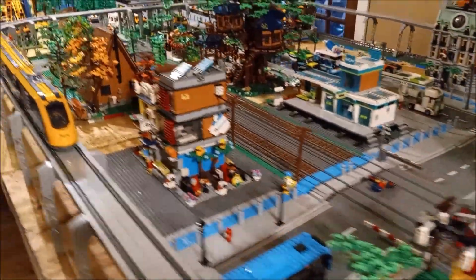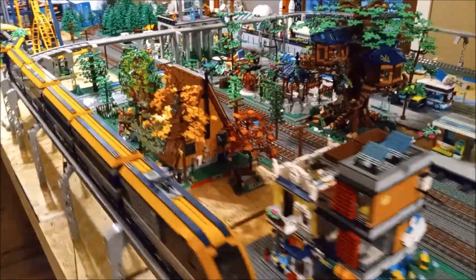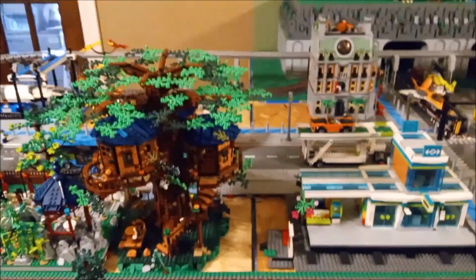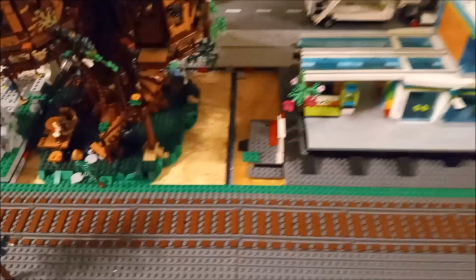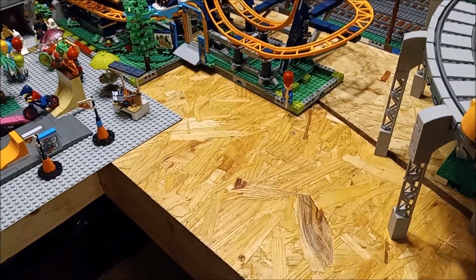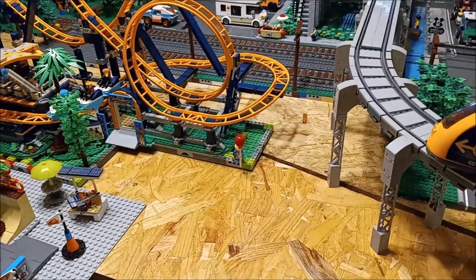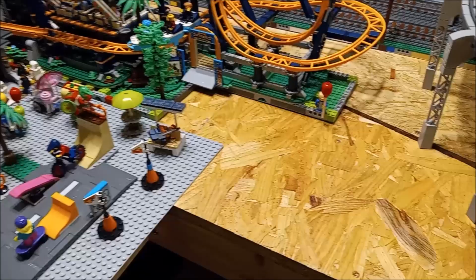I'm loving it. I'm just trying to come up with some more ideas about what else I can do, because I've got several spaces to fill here. There's obviously some room here, over in here, and then this area here. Still got to figure out what to do over here as well. So it's getting to be a pretty full city, but there is still a lot left to do.